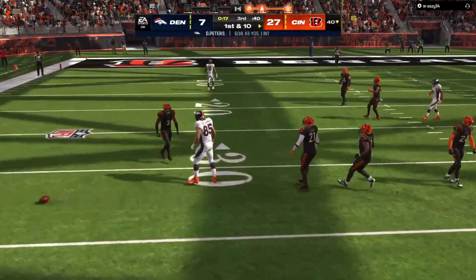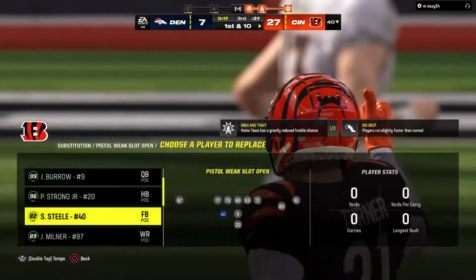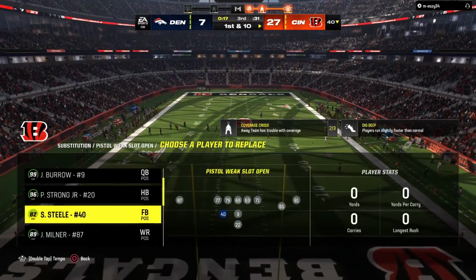Now, meanwhile, they go for it on 4th down, and my goodness, incomplete. The Broncos unable to convert here on 4th. And this 10-play drive winds up yielding nothing.